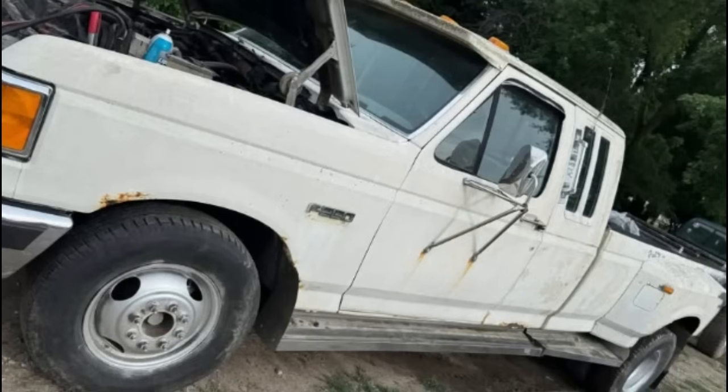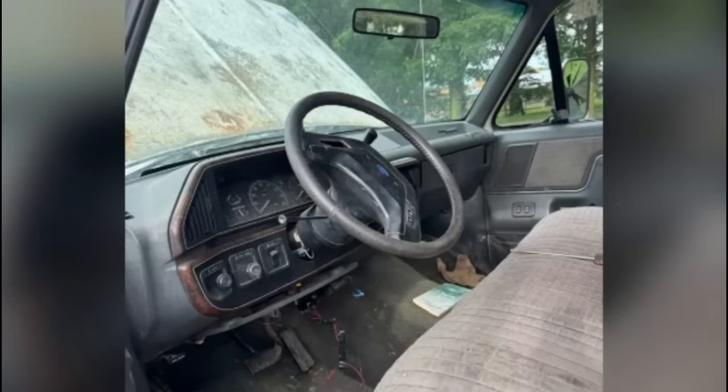It's powered by an automatic transmission, finished in white on the outside with a black interior, and comes in a super cab configuration, giving you extra room behind the front seats for tools, gear, or even a small bench setup. The listing is light on details, but at this price point, what you're really buying is opportunity, the bones of a hard-working rig that can either be revived or repurposed.